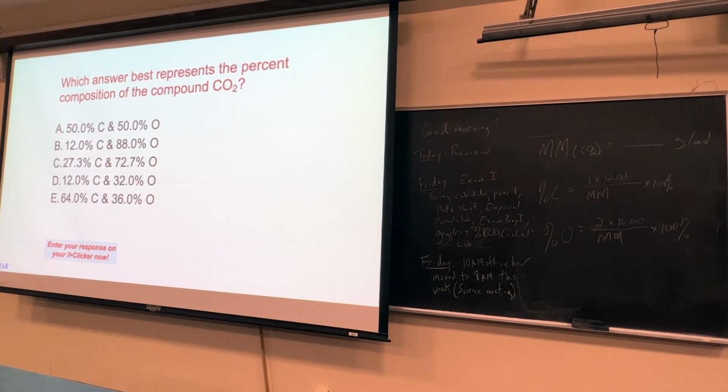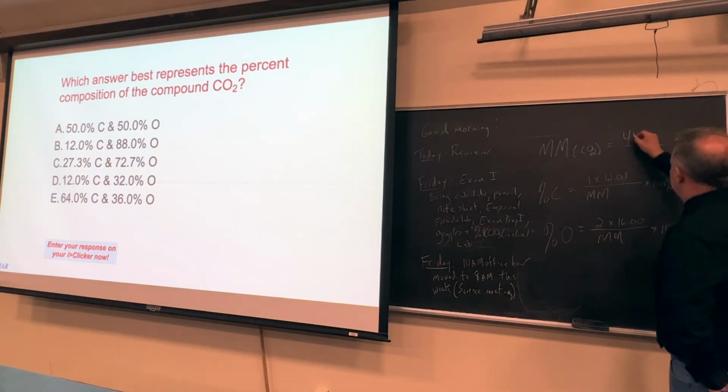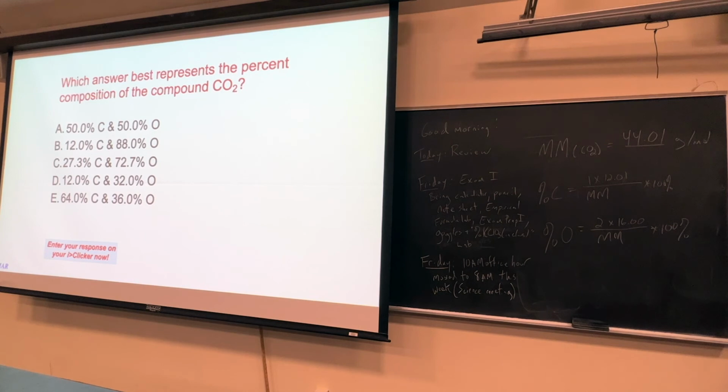Okay. So the way that I would do this problem, the first step is to find the molar mass of the compound. For carbon dioxide, you would go to the periodic table, look up carbon, plus 2 times oxygen. Carbon is 12.01 grams per mole, oxygen is 16.00. So 32 from the 2 oxygens plus 12.01, the molar mass is 44.01 grams per mole.